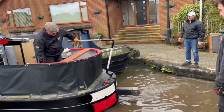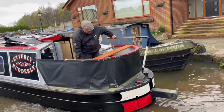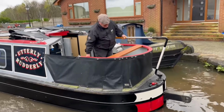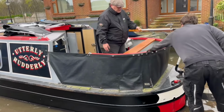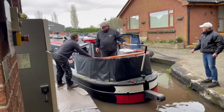And then what we'll do is we'll get it through the entrance section and back out on the canal, checking of course to see if there's any boats coming along the navigation. So it's fairly early in the morning, 9 o'clock, place has just opened, and so it's pretty quiet out there on the canal.